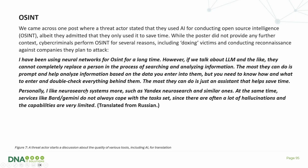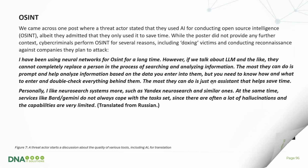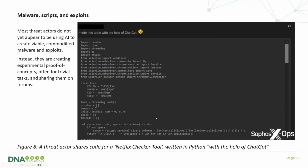But you need to know how and what to enter, and double check everything. Just be an assistant that saves time. So they're having the exact same conversations about how to deploy AI as people in the legitimate business world are.